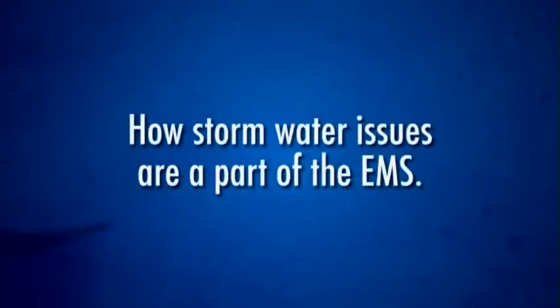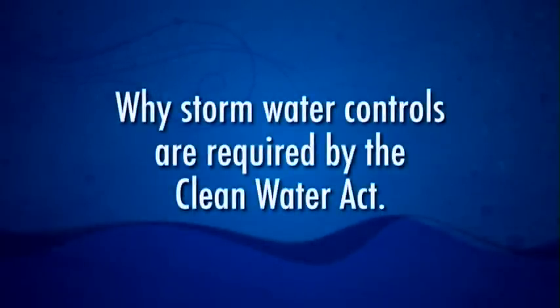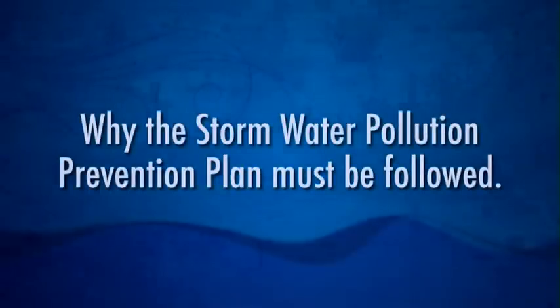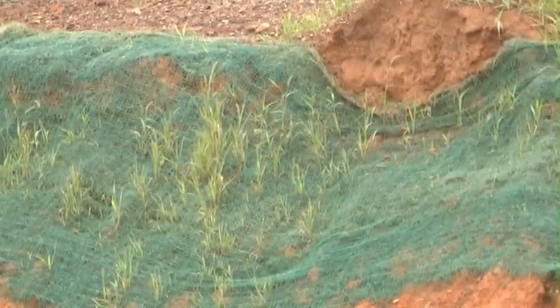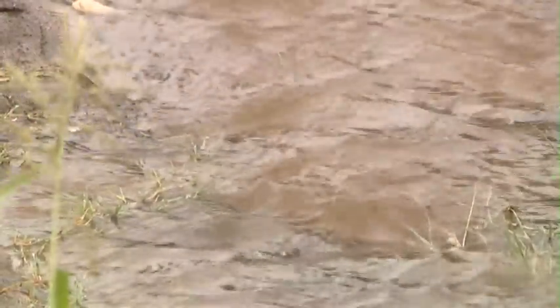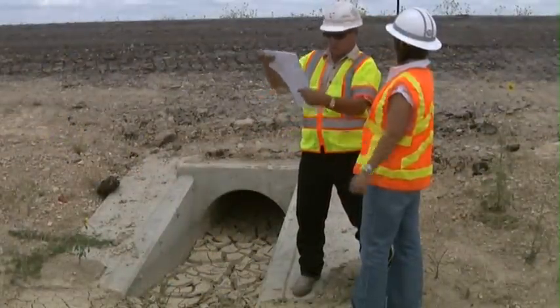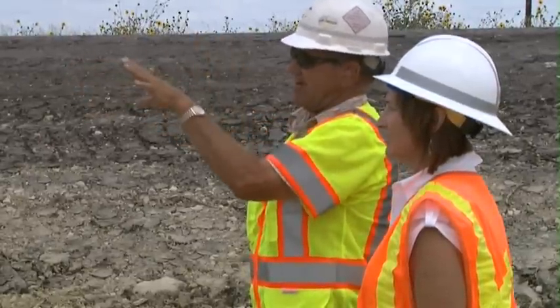In this training, you are going to learn about several important topics, including how stormwater issues are a part of the EMS, why stormwater controls are required by the Clean Water Act, and why the Stormwater Pollution Prevention Plan must be followed. We will show examples of stormwater controls, recognizing that there is both a right way and a wrong way, and the environmental impacts that can occur from controls not being installed correctly. Finally, you will learn what to do when runoff and erosion occurs and how inspections and communication must occur to correct and record the problem.